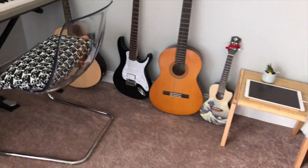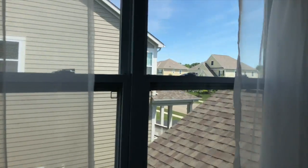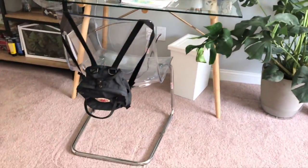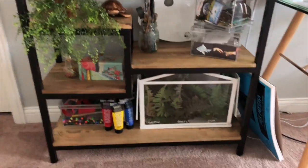Look, I play piano, I play guitar, I play ukulele. You can see my she kittens, they're so gorgeous and we have a gorgeous view of our neighbourhood. There I am, and here's my other plant. His name is Andy, named by my best friend. I also have my desk over here with my clear chairs. I love the clear aesthetic. You can see some projects I'm working on in my nice shelf filled with my art supplies.